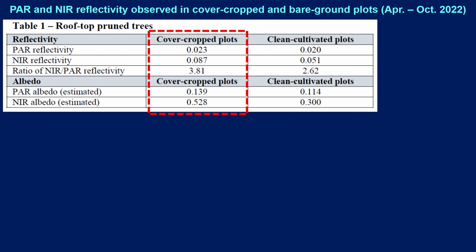So when we evaluated the data, here you can see a rooftop prune tree like this. And you can see that the cover crop plot had a higher reflectivity in PAR and higher reflectivity in near infrared, and this is the ratio. But look, the real numbers that you have to look at are the albedo. The albedo in the PAR area is higher than the clean cultivated plot, and so is the albedo in the near infrared. So both of them are reflected back, all right?